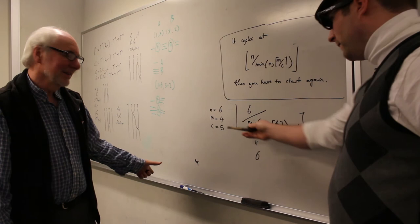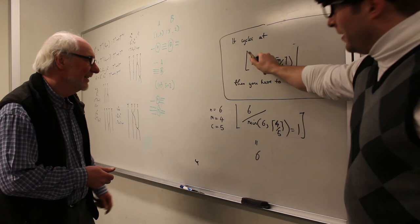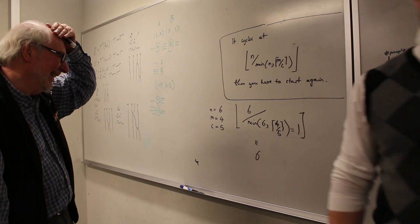Capacity of 5. Okay, it is 6. Wait. This is why N needs to be P, for people. Okay, no, wait, N is a group of cars. It should be C. C needs to be cars instead of capacity. And M, I don't even know where you came up with M. This is nonsense.